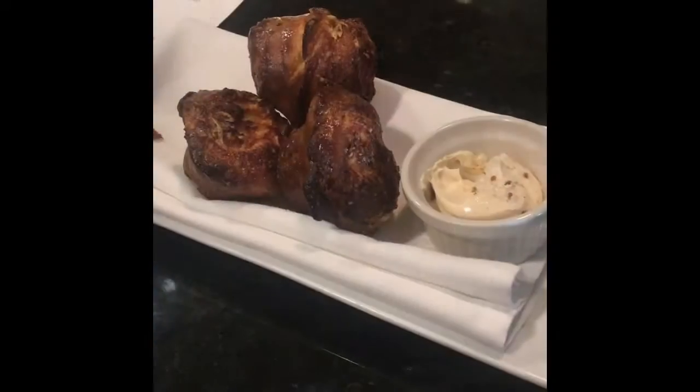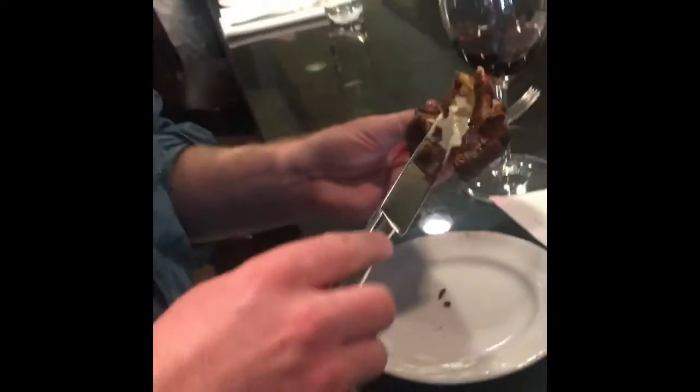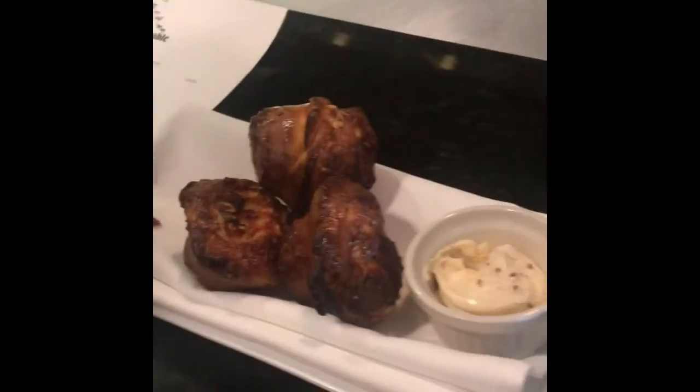So they just brought us some popovers. They look really good, just out of the oven, and have like a sweet butter with it. How is it? Seeing as the chef's like right there, it's great. It's good. Love popovers.